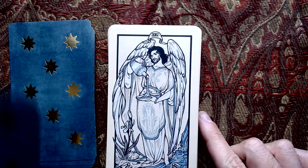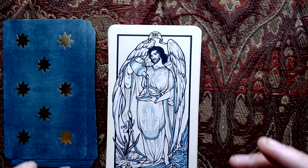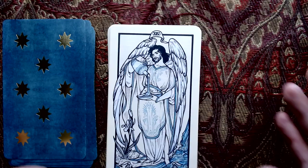Temperance. What I love is that he talks about, again, the gender switching and interplay, but he's very aware of the traditionally feminine features. You have the iris, the flowing water, the wings, the soft clothing as well, but it's a man in this situation. So it's a man in this feminine environment, blending the opposites together in Temperance.